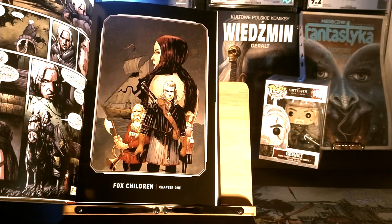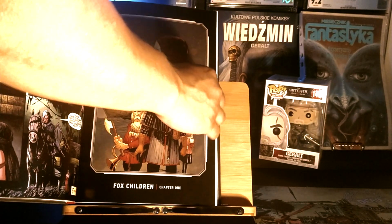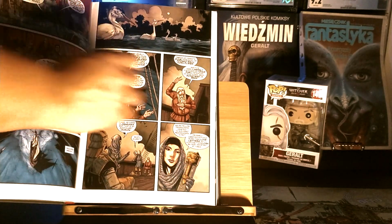Alright, now the next story is The Fox Children. This is a different story as well. This is more of a seafaring story. This deals with the illusion aspects. I believe there are some ladies in the woods that are able to manipulate illusions.